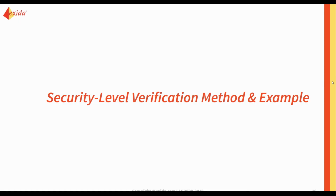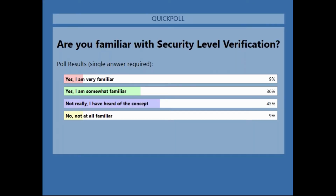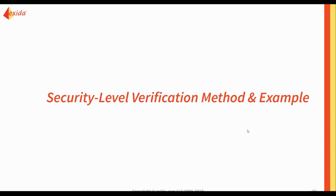Okay. So it looks like we've got maybe about half somewhat familiar to very familiar, and then another half not particularly familiar. And that's great. We're happy to go through it and really explain that, and hopefully we'll be able to go through and give a little bit more of an in-depth analysis for those who aren't as familiar.